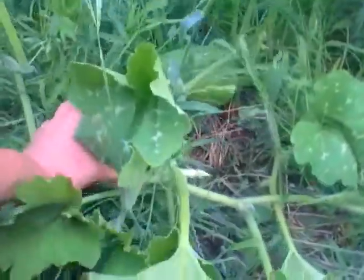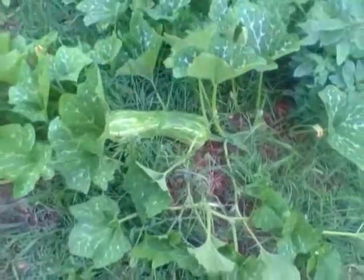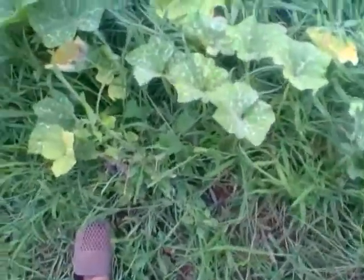Let's see here, because it's sitting in the... yeah, there we go. Kind of get it off the ground a little bit. There we go. That's a big butternut. That's gonna be nice. So there was another butternut that was growing in here somewhere. I saw it. Anyways.